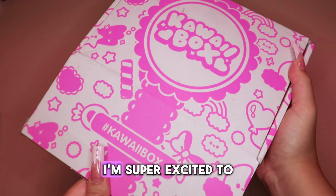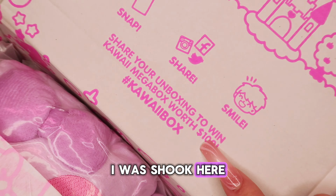I got the October box. I believe you have to sign up in September in order to get this one. But I'm not gonna lie, the box itself is cute already. As soon as I saw it in the mail, I was shook. Here is the big reveal.